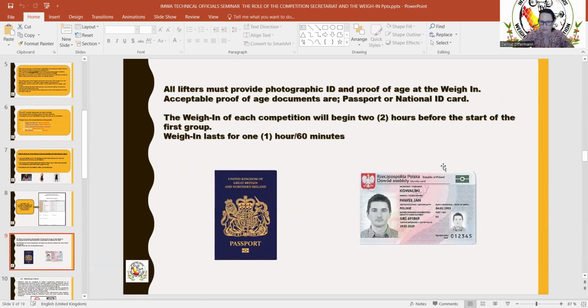For all lifters, for the weigh-in, they must provide a photographic ID and proof of age at the weigh-in. We accept a passport or national ID card, but we also accept a driver's license card if there is a photograph of the athlete on it. An official driver's license card, which is very similar to a national ID card.